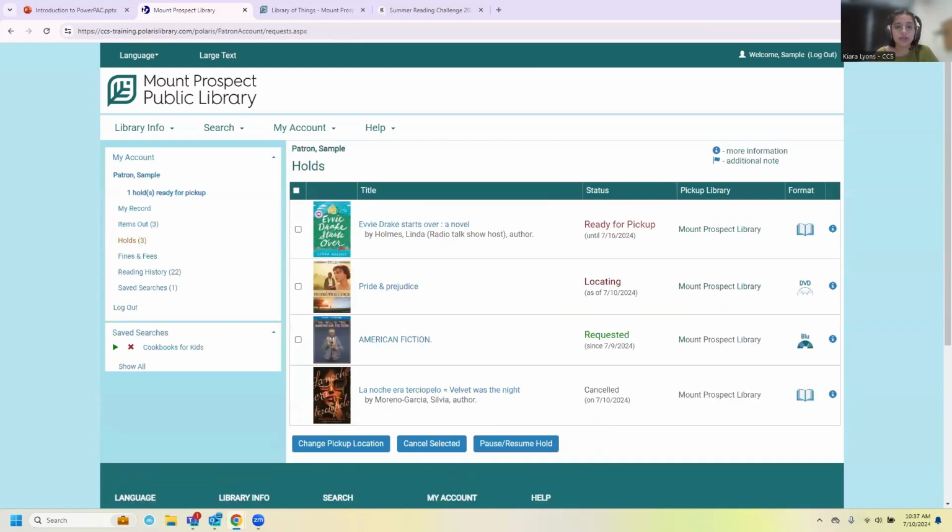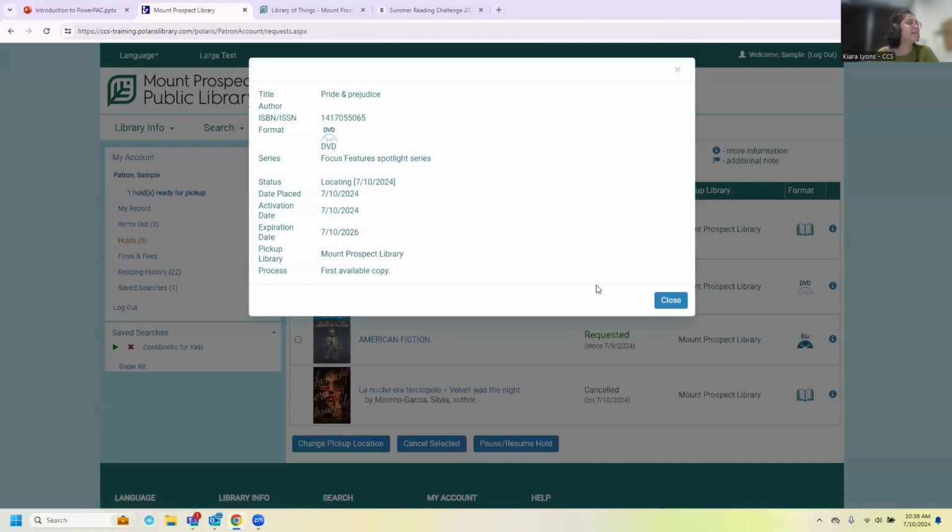So we are going to do that so we can take a look at what our holds are looking like. So again, we just placed a hold request for Pride and Prejudice, and we can see that our status is locating as of today, the 10th. The pickup library is Mount Prospect. We have requested the DVD, and any details will be processed here.